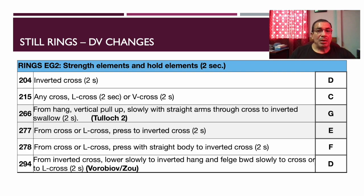Well, we're going to talk about the changes. We're going to start with element group 2. We already saw group 1. No elements from group 1 other than the ones we saw have suffered a decrease or increase in value. However, group 2 has many changes.